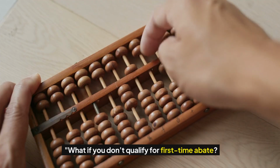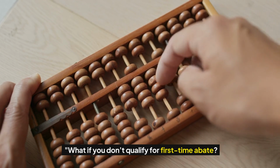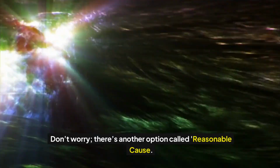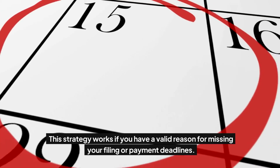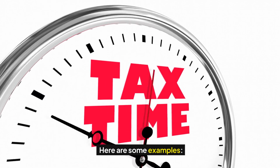These are the magic words that can get your penalty waived, and it works for failure to file, failure to pay, and failure to deposit penalties. It's your first line of defense and often the quickest way to get relief. What if you don't qualify for First-Time Abate? Don't worry, there's another option called reasonable cause.